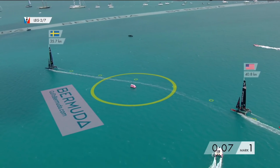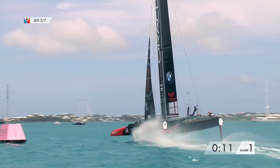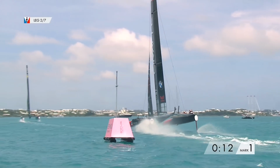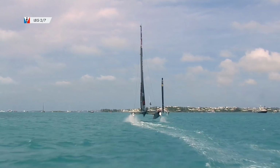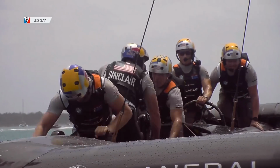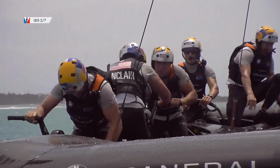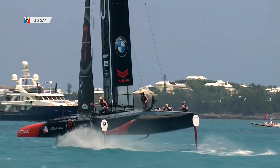So the Swedes are flying past the first mark and downwind, but look at the pace of the Americans here. 42, 43 knots. That's just about as quick as anybody's been going on this racetrack in any of the days that we've had out here in Bermuda. 15 seconds, stand by. New rudders, old rudders, the speed remains exactly the same for Jimmy Spithill and co.